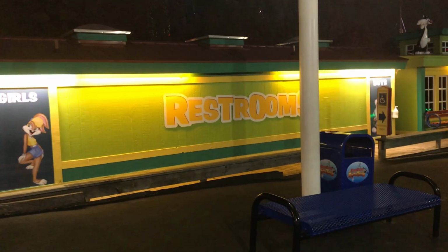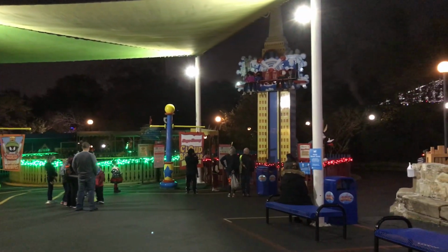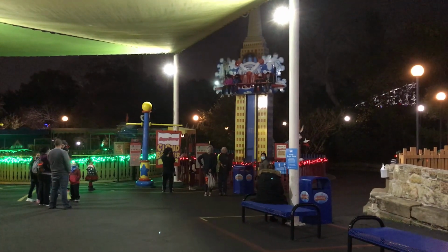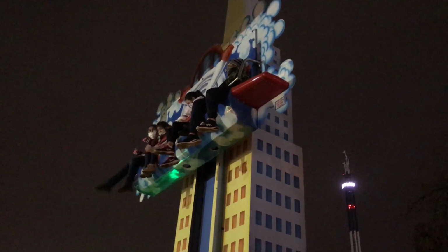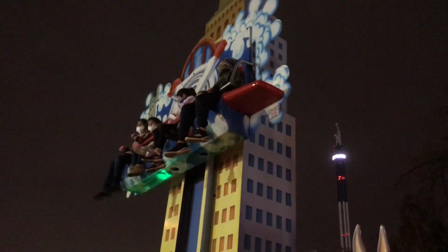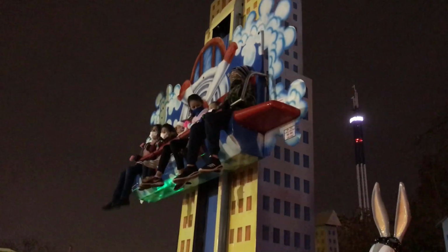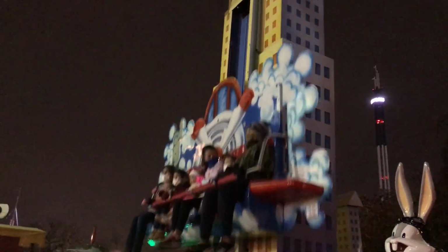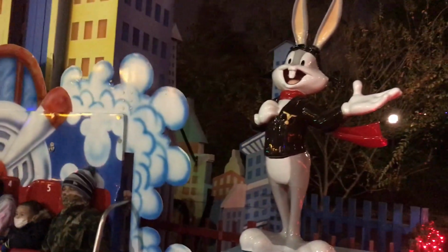Next up, we're in the looniest area of the park, Bugs Bunny Boomtown. Bugs Bunny Boomtown is the kids area at Six Flags Over Texas, and it has a great collection of rides. But did you know that it actually has a great collection of hidden secrets as well? What am I talking about? Well, in the back area of the kids area, by the ride named Bugs Bunny Cloud Bouncer, there's actually a hidden secret right there. The ride is a mini little drop tower for kids.